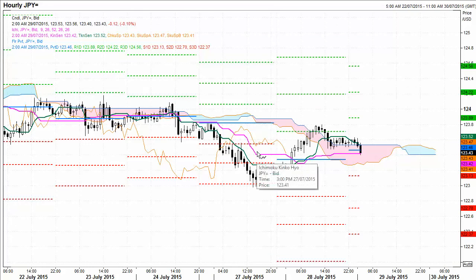Next to the hourly charts with the US dollar, Japanese yen, and for today's session we saw the market open down below the Ichimoku cloud and the Kijun-sen, rallying throughout a greater part of the trading session to finally breach the top of the Ichimoku cloud in a bullish manner. We didn't see any strong follow through to confirm that.